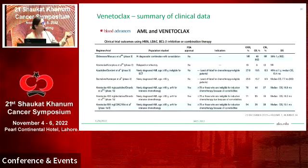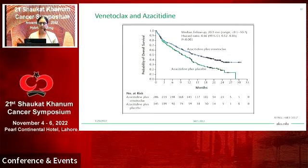So this is the data for AML and venetoclax. And if you look lower down the chart, then your overall response rate has been pretty good, 76%, 54, 71%. And the median overall survival is ranging from 10 months to at least 17 months. For patients where intensive chemotherapy is not an option, this is actually a very good option. It is available in Pakistan. We've been using it very regularly. And I'll show you some data of our experience as well.